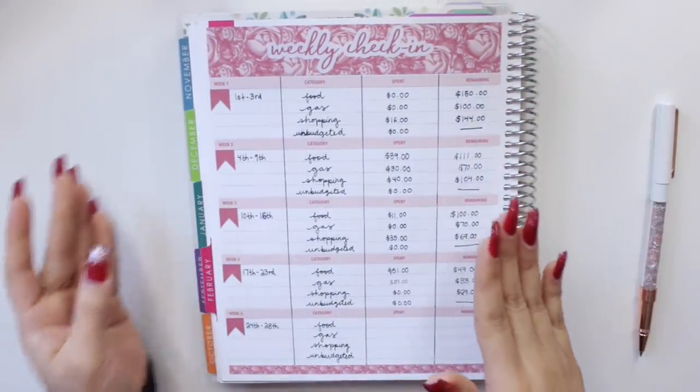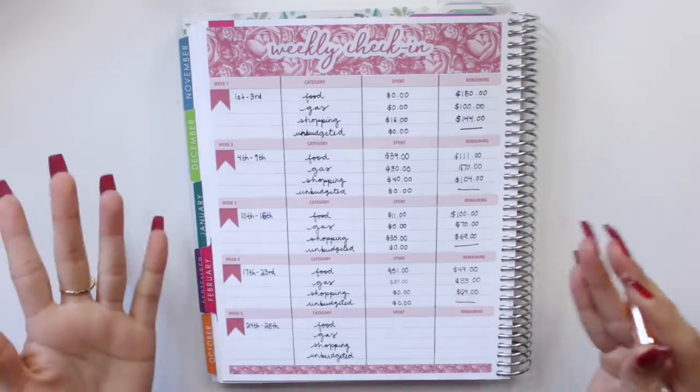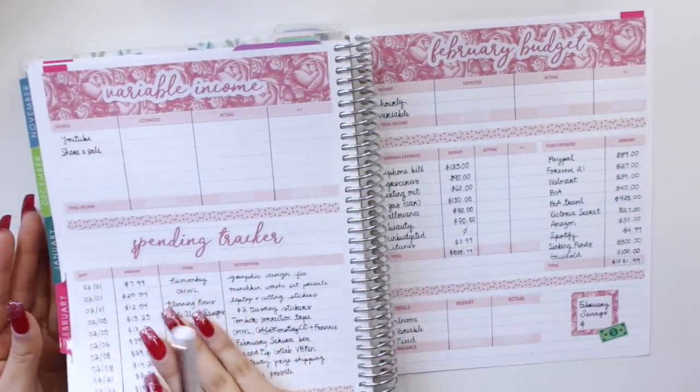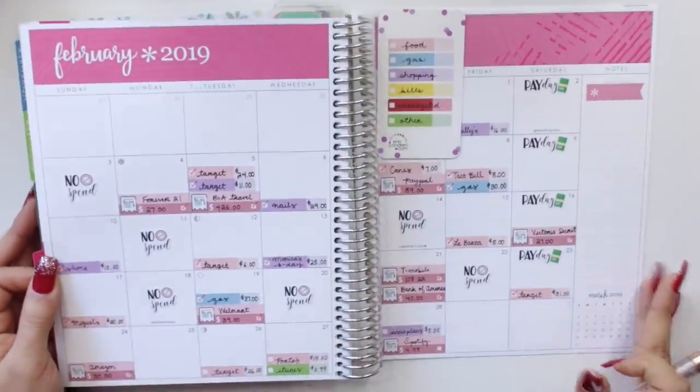So this is my weekly check-in, and if you guys are wondering where all of these stickers are from, they're actually from my Etsy sticker shop. So these are some of the stickers that I do offer in my Etsy sticker shop. So pretty much all of them. And this is what my monthly view looks like.